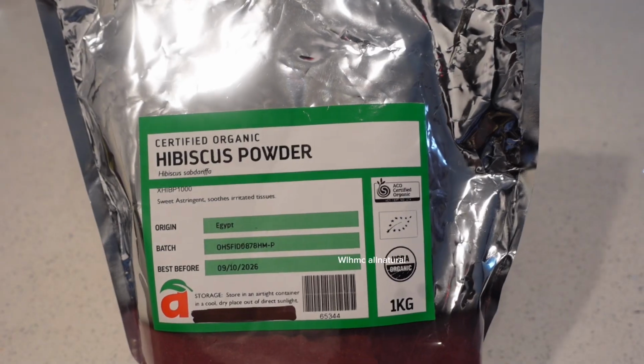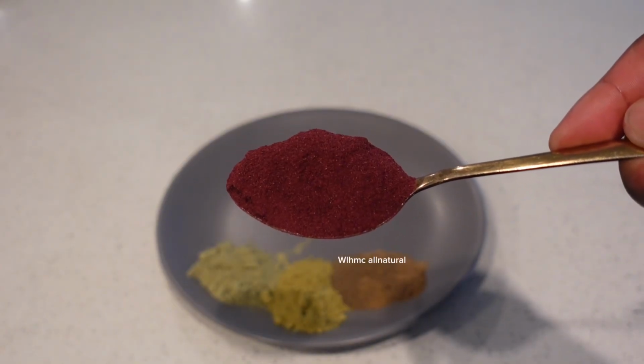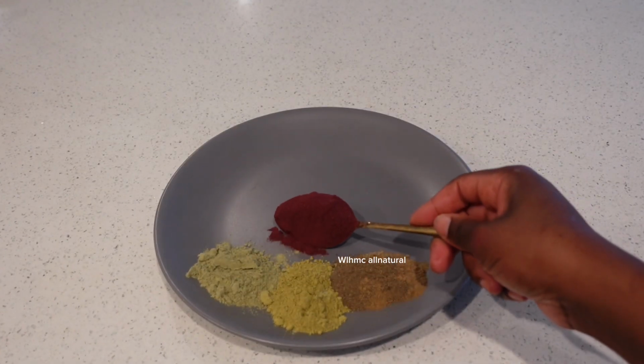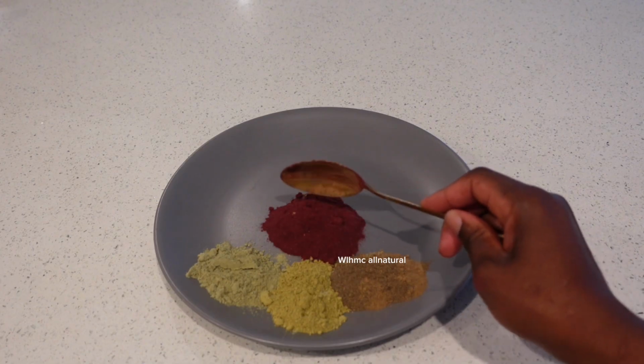Now, hibiscus powder is so good as well at regrowing your hair. When you use it consistently, you're going to see that your bald spots will start filling in. But consistency is what pays off. 1 tablespoon of each powder.